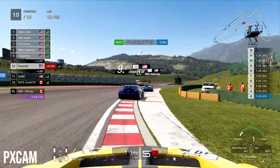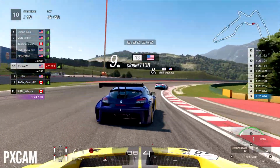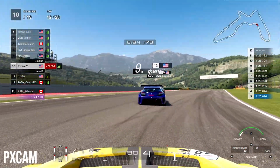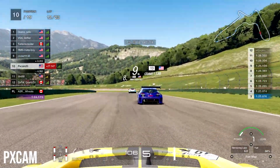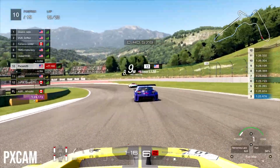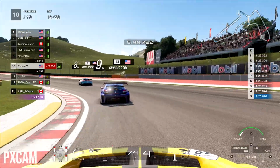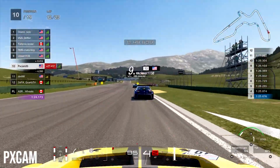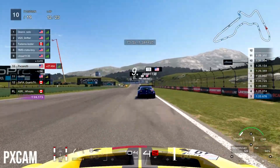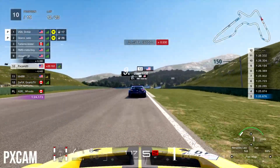Just came out of the pits, and you can see again that the Alfa Romeo was another car of choice. For me, I just never really liked using it over the Megane, but I can see the appeal of the Alfa Romeo. I know it's really great on the corners and on the exits of corners compared to the Megane, but like I said, I felt more comfortable with the Megane, and this was just the choice that we decided to go with. But you can see that on this lap, we really haven't made any time on Closer.